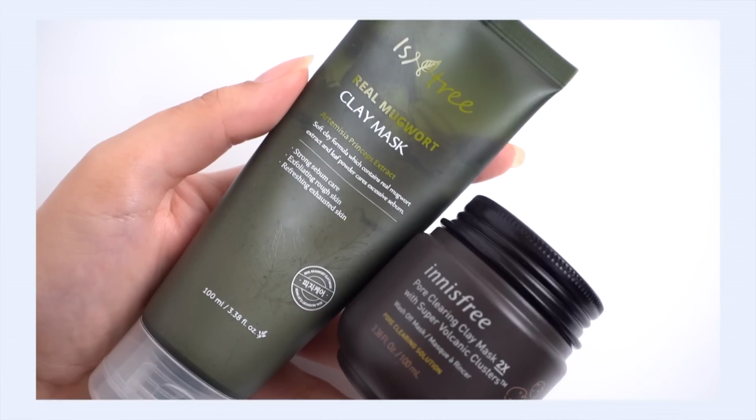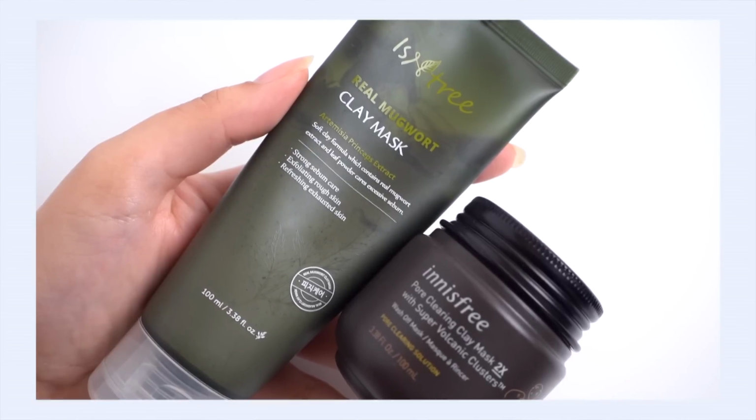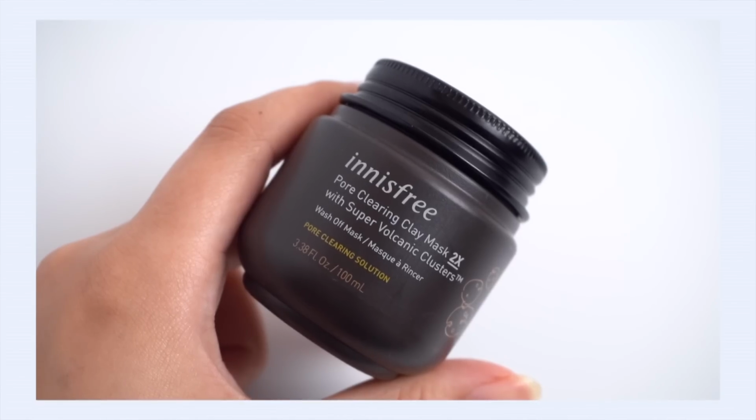And finally, let's get back to our K-beauty roots and compare the Isntree Real Mugwort Clay Mask up against the Innisfree Pore Clearing Clay Mask 2X. So let's start off with the Innisfree. This is a clay mask that has been popular for a super long time. Definitely cult status type of clay mask here.